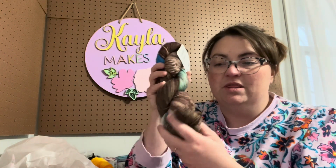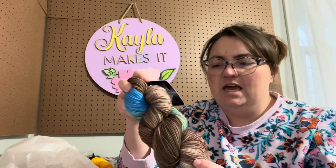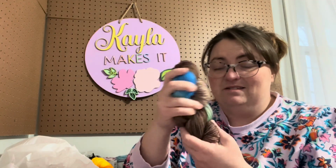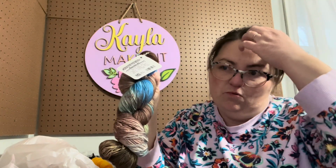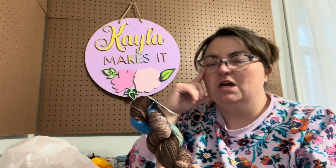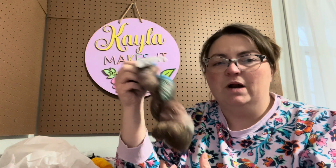And one of the other reasons that I decided to stop with these colorways, I've gotten a handful of these, and although they're beautiful, and I would love to continue to get these every month, I do want to slow down on some of these that are mysteries, just because one, I want to know what I'm getting so I know if I can use it for a project, because I want to be more intentional about what I'm purchasing.